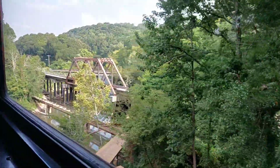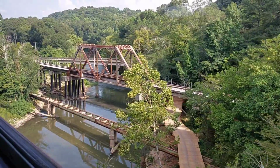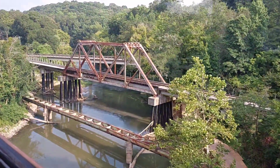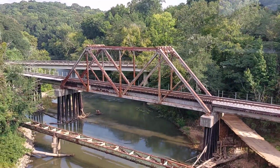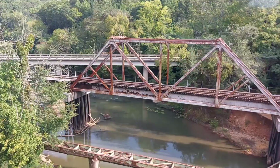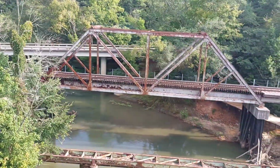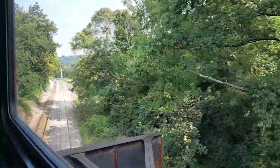Bridge over South Chickamauga Creek, and in the water below you may spot some turtles, river otters, or geese. To the left of our train, you'll see a set of stone piers. Those stone piers mark the site of the original bridge, all except for wooden decking that the rails ran on. That bridge was made entirely of stone and was unfortunately washed away in the Great Flood of 1861.